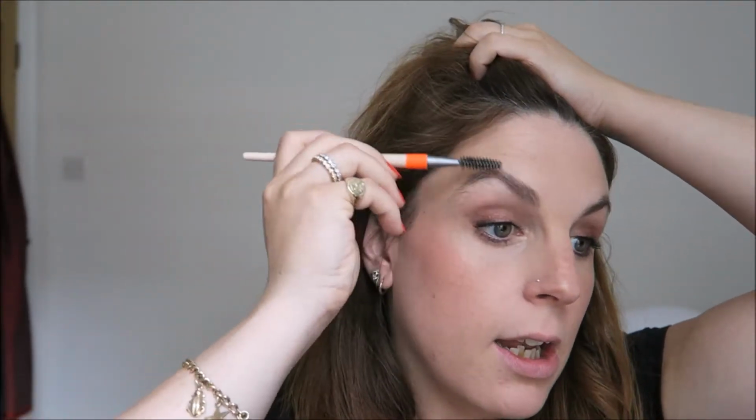So, for my brows I took a spoolie, but what I wish I'd taken actually was a Maybelline brow drummer, because sometimes I just felt a bit ungroomed. In terms of lips, I took in my handbag my Dior Lily lip balm.